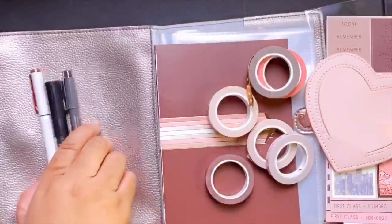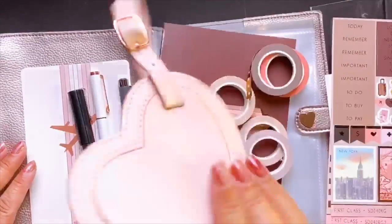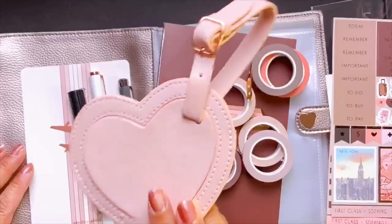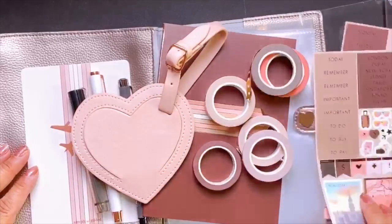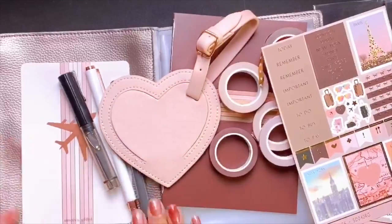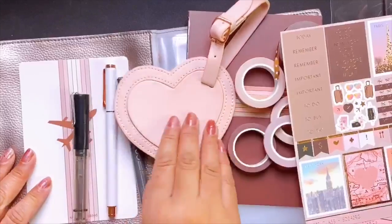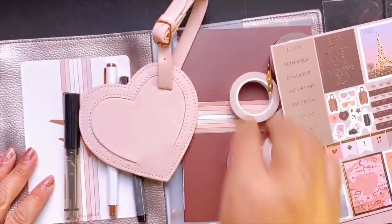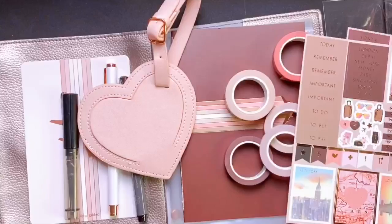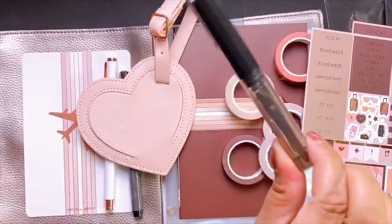So you get all of this. You get all of this, the washi. This was the surprise right here, and that is really nice. You get the stickers, you get the journal, everything, plus this to put everything in. I just loved everything. Everything looks nice. Everything's really pretty. I like the rose gold. Just everything is really nice. And then I like these little scissors too.